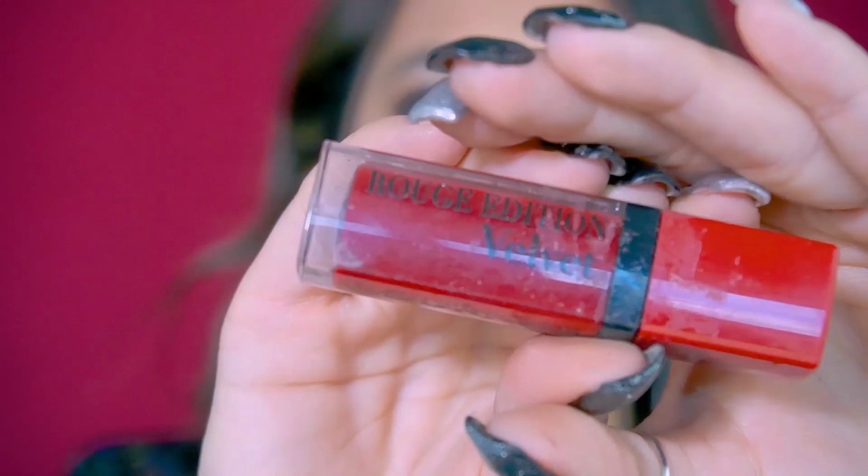Now I'm gonna use one of my new liquid lipsticks. I got this one from Bourjois and it's in the shade Rouge Edition Velvet. I've never tried any of these and I heard they're really good. So let's give it a go. The texture is very strange. This is looking super weird and like, is it like a stain? I don't like this at all. I'm gonna take a napkin and remove it.